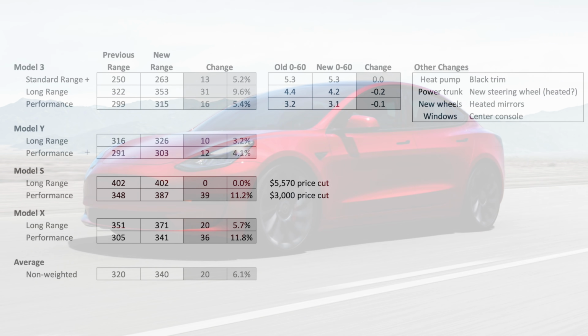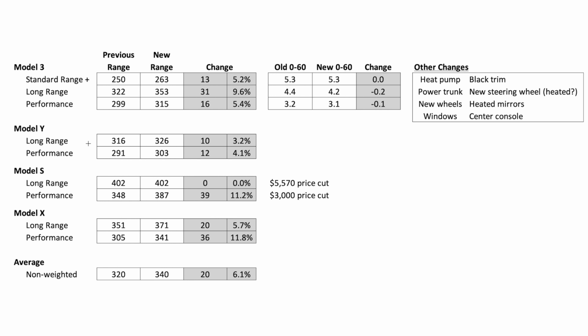So speaking of the Model Y, let's move on to the updates there. These are just range focused. So the long-range Model Y has improved by 10 miles from a previous EPA rating of 316 miles to a new rating of 326 miles, 3% increase there. And then the Performance Model Y has gone from 291 miles up to 303. So 12 miles there, or an additional 4%.